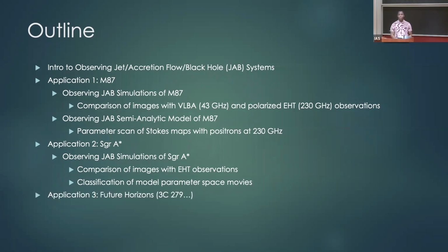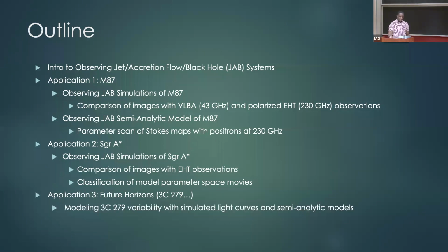And there are going to be some future horizons that we consider. Among them is the variable quasar 3C279. And we're going to be modeling this variability using simulated light curves and semianalytic models.